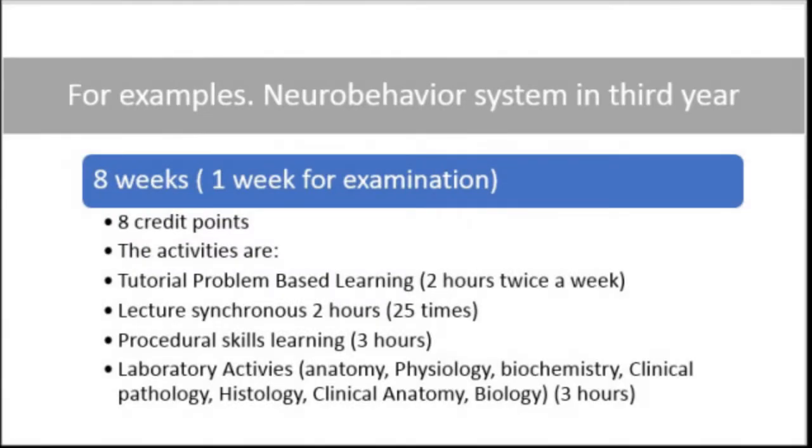I would like to explain more about the method of teaching in one course. Suppose the neurobehavior system course. One course duration is 8 weeks, including 1 week for examinations. The activities are problem-based learning, 2 hours twice a week. Synchronous lectures of 2 hours are about 25 times in 7 weeks. Procedural skills learning is 3 hours each week. Laboratory activities, whether anatomy, physiology, biochemistry, clinical pathology, histology, clinical anatomy, or biology, are 3 hours each week.